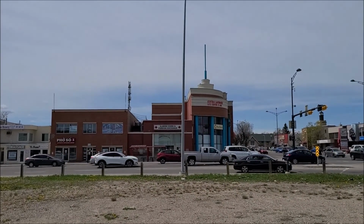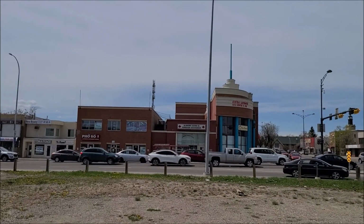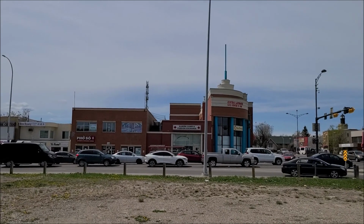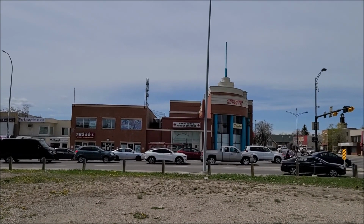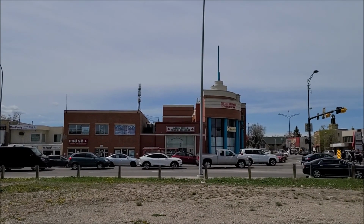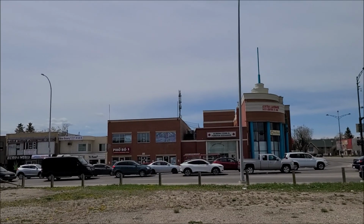But looking where it's called the Central Landmark, which is where it's a Chinese mall, and then there's the Alberta Coins. Let's say I still have coins. I was more into coin collecting when I was younger, but not as much now, but I still like having the coins. But I don't remember the exact name of the hotel.